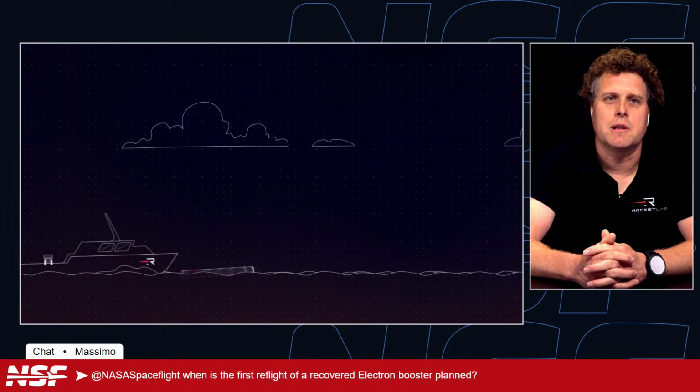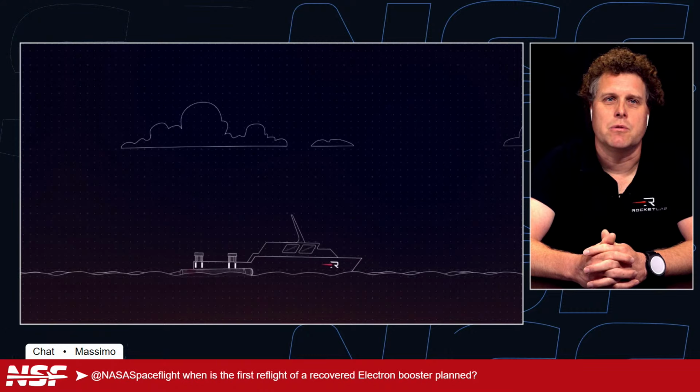Now we're really focusing on how we get it out of the ocean in various kinds of weather conditions without damaging the vehicle. So the team's spending a fair bit of time on ingenious methods to ensure that we don't, ironically, damage the stage getting it out of the water, even though it's survived all this heinous reentry and chute deploys and whatnot.